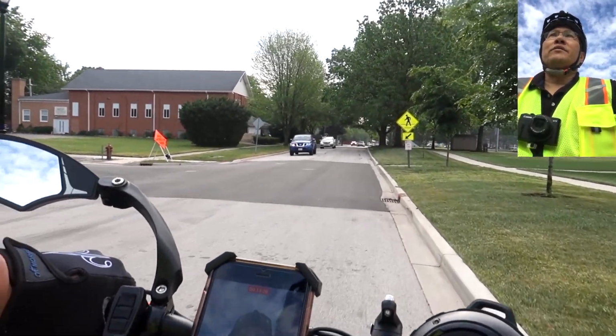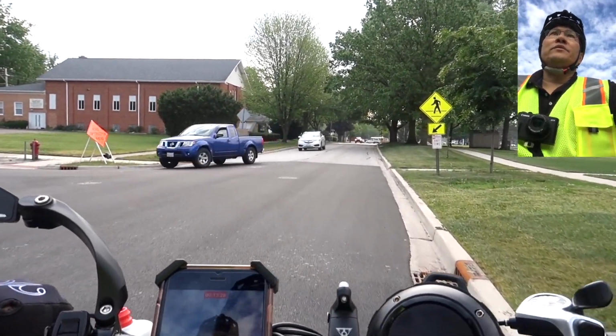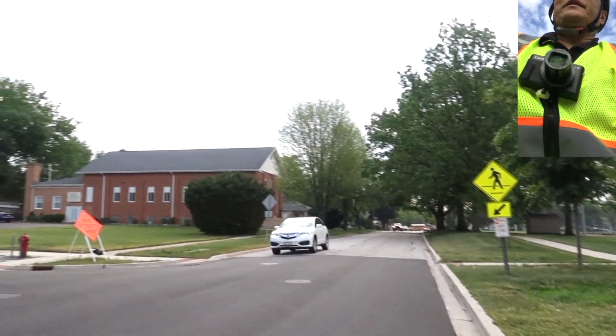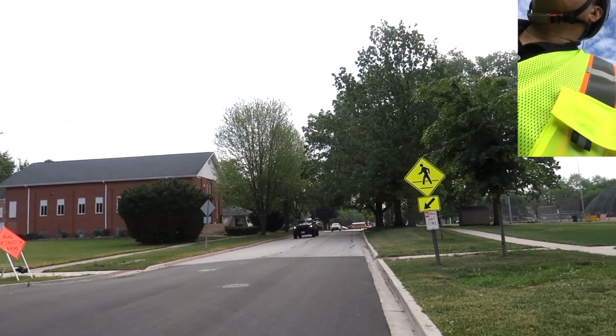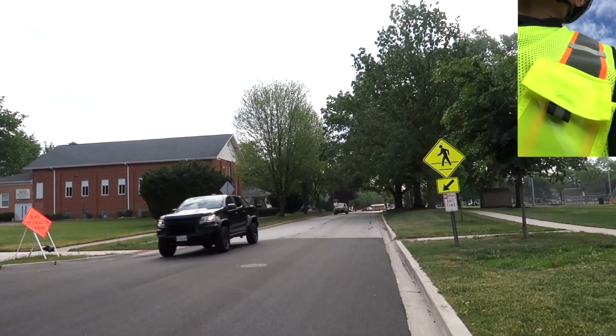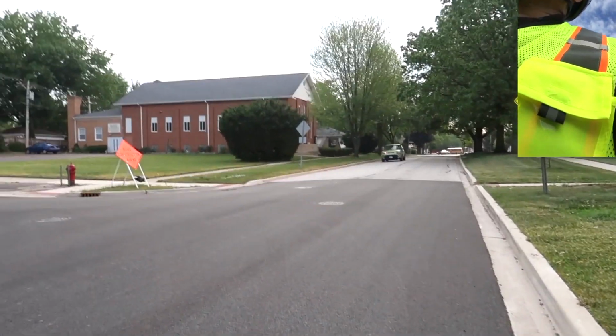All right, I'm gonna have to turn left, but we got cars here, so I can't really do it. So I'm just gonna stop for a second here. I don't want to turn left in front of cars, not knowing what they're gonna do.